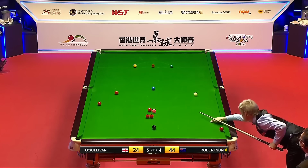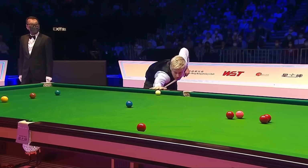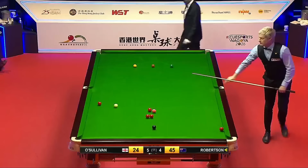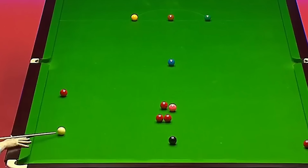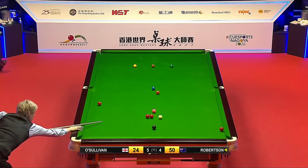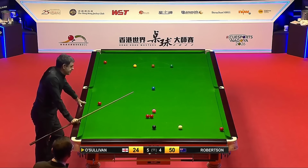Lost the cue ball two shots ago and wasn't able to recover it, and he can't get close to the next red unless he powers it round off three cushions, so he's having to settle for something quite tricky. Neil Robertson, 50. Well, he went for the double to be on the black, but the red spun off the knuckle.